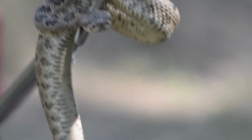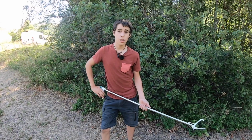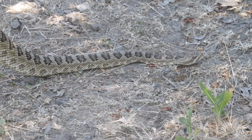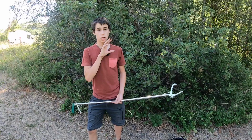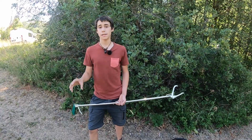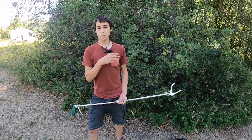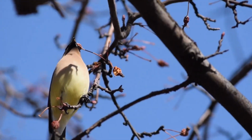Something interesting about the reproductive system of rattlesnakes is they're ovoviviparous, and I'll explain that. So there's oviparous, viviparous, and ovoviviparous. Oviparous is like a bird. A bird is oviparous.